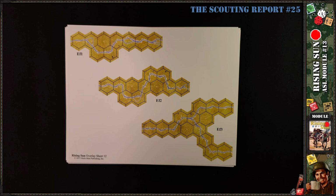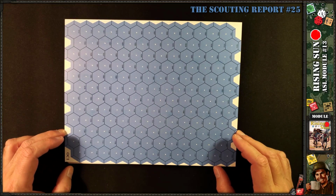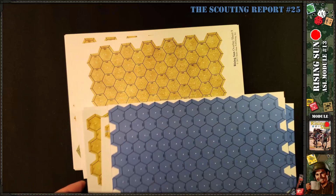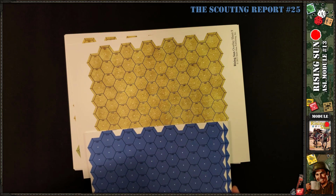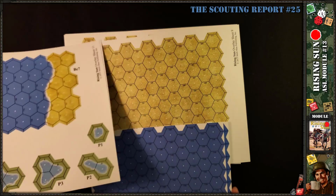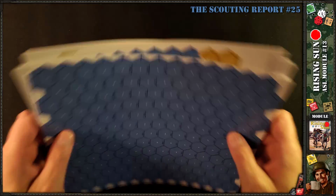And then we've got, I'm not going to show all these, 4 of these ocean overlays, which you would put off, I guess I'd have to rotate it like that, offset on a beach. So you could have landing craft coming onto a beach, coming onto some kind of terrain inland of the beach. That's it for the overlays.